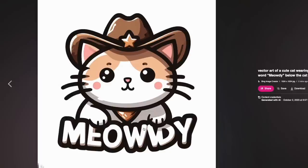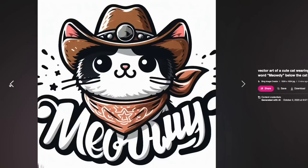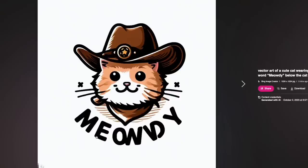It's having problems with this WD over here. It's probably because meowdy is not a real word and it's trying to figure out, did we type that in right or something? I don't know. But the artwork on here, I think I would give it to Dall-e 3, kind of this vector cartoon cat. I think the cat itself, I would put that on a t-shirt. But the words, I mean, no, I think it's a wash.